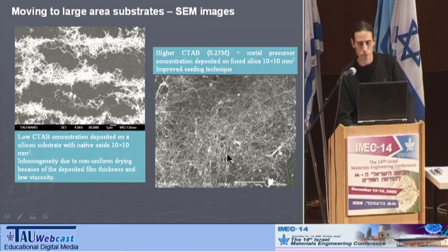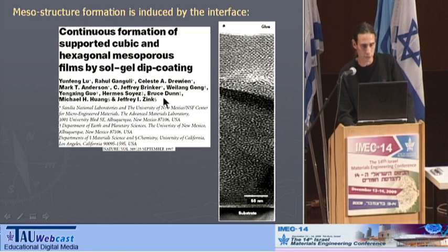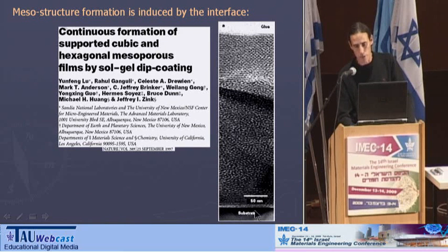If you use too low concentrations of silver, then you don't get continuous wires, and this is something that we still need to understand. And what we know from the mesoporous work, this is, for example, one of the important works done on understanding mesoporous material formation at UCLA, you can see that the ordered structures are usually induced by the presence of the interface of the solution with the substrate, and that the bulk of the film is actually quite disordered. We believe that in our case it's the same, and that the nanowires naturally form only at the interface with the substrate and not in the bulk of the film.